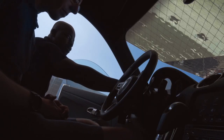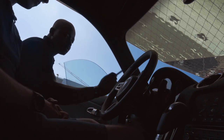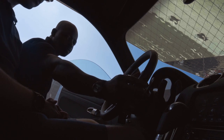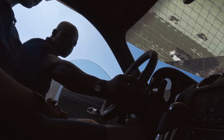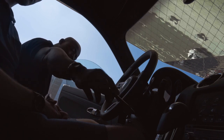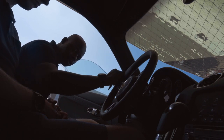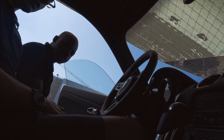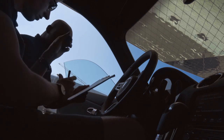See how fast you are up here, and which gear you are. Right here, this is a multi-function display. With this button right here, you can change the options. And automatic, PDK. If you want to shift manually, just go on D on the left side, up and down. Any questions? I don't think so.